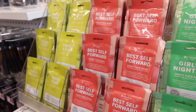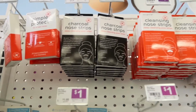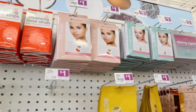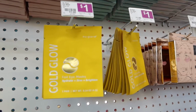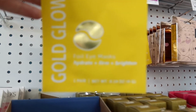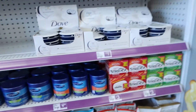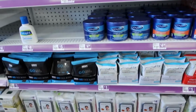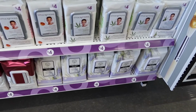So in these new displays, they had 4 different ones of the face mask. And I'm thinking a lot of their stuff like that on those big displays is kind of seasonal. So they're going to change them out depending on the seasons maybe. Here's the gold foil eye mask in a single pack for $1. Definitely had to try those out. And you'll see that and some other face care items in my haul for this. So be sure to check that out.